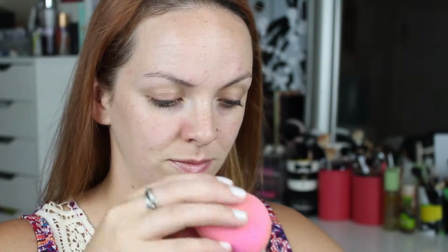This is the Maybelline Superstay Better Skin Foundation and Concealer. It's supposed to transform your skin or whatever. I don't know about all that. It hasn't made my skin better.